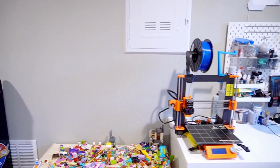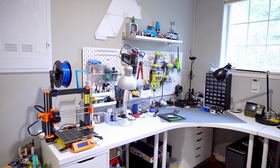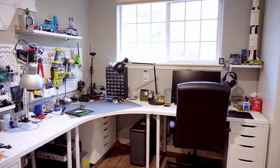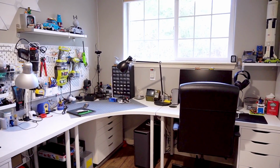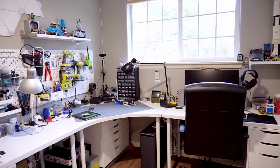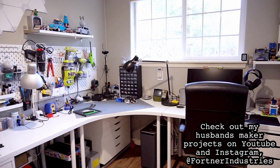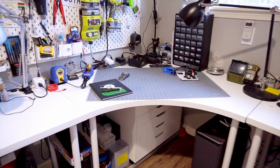As we span around the room, you see Fortner Industries. This is my husband's maker space. He's got his 3D printer there. He is a mechanical engineer. He does all kinds of awesome 3D printing projects, electrical projects, you name it, he's done it. He has a YouTube channel at Fortner Industries, and he is also on Instagram. This is his latest project.